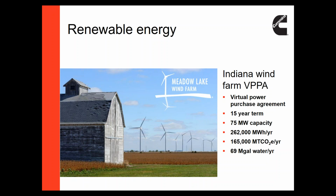This expansion will generate the amount of electricity that we use in Indiana at our various facilities in that state. And the wind farm will be completed about the end of 2018. This is a 15-year agreement. It'll produce about 260,000 megawatt hours of clean energy per year. And the utility water savings are huge, 69 million gallons of water per year.